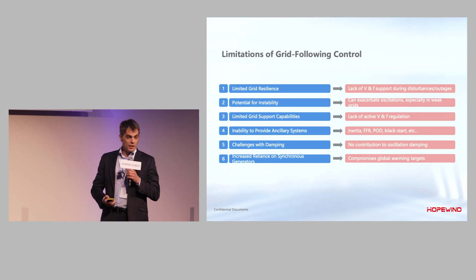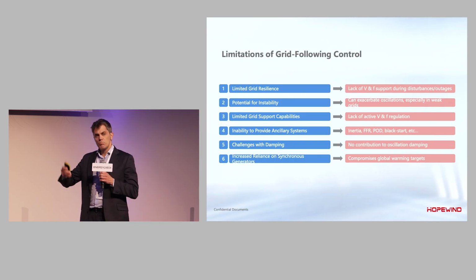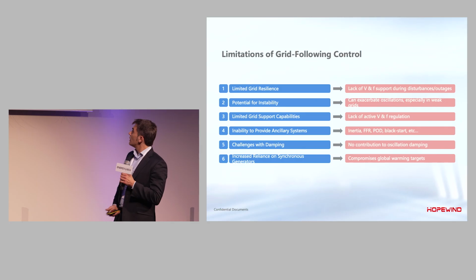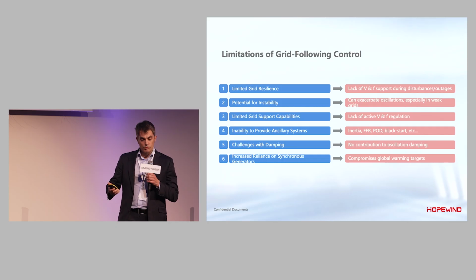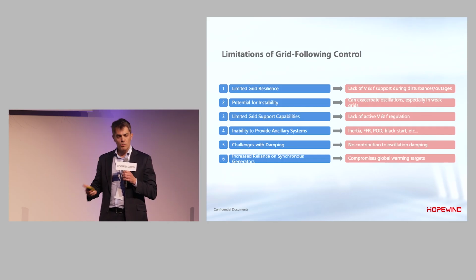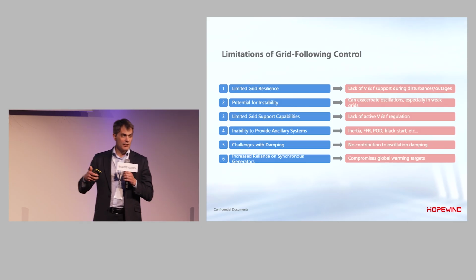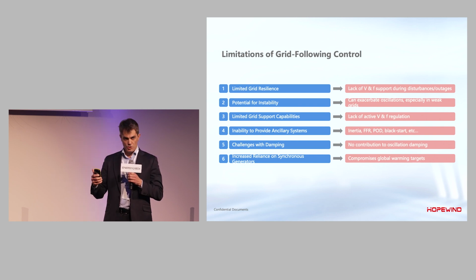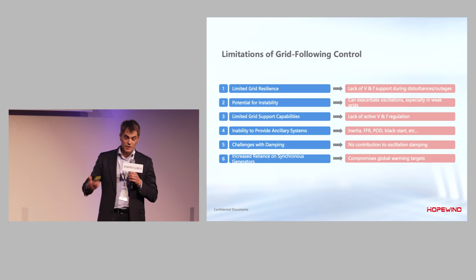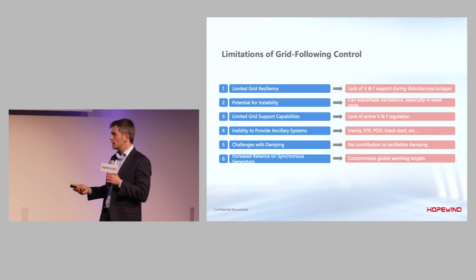Fourth, inability to provide ancillary services, for example, system inertia. I mentioned that already, but I'm going to explain that in a minute. Power oscillation damping, black start, fast frequency response, and so on. Fifth, challenges with damping. Some grid codes are already including power oscillation damping in their requirements, but they require the inverters to not contribute to the oscillations. They don't ask you to actually damp the oscillations. And last but not least, there's an increased reliance on synchronous generators because of this lack of inertia in the system, which is threatening the global warming goals.